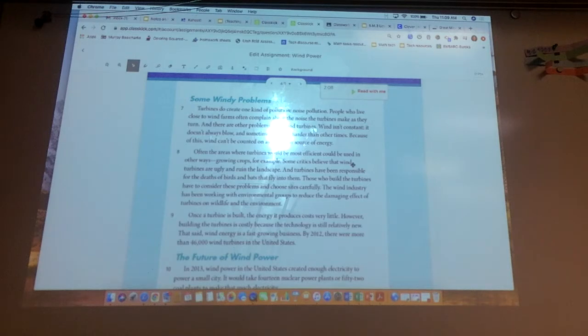Once a turbine is built, the energy it produces costs very little. However, building the turbines is costly because the technology is still relatively new. That said, wind energy is a fast-growing business. By 2012, there were more than 46,000 wind turbines in the United States.